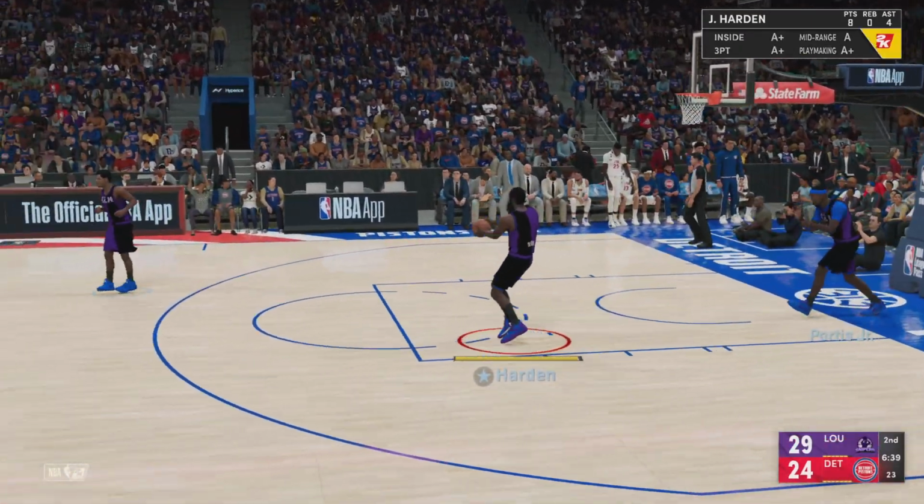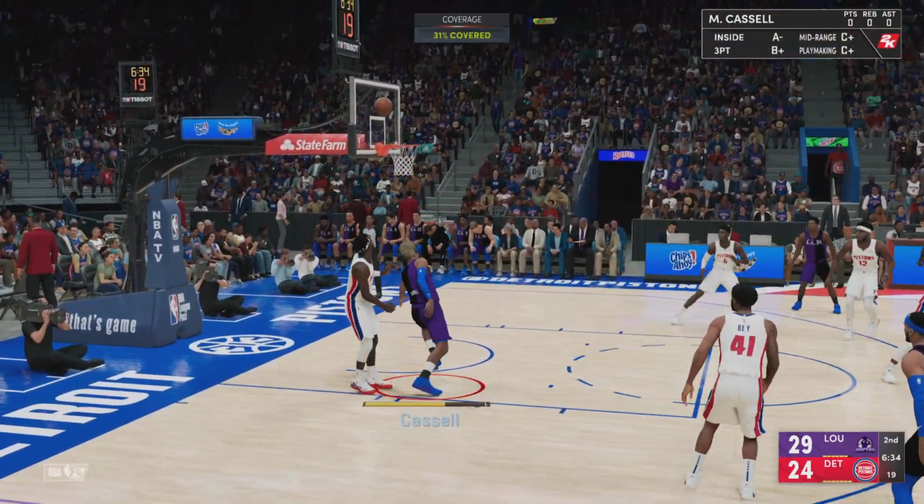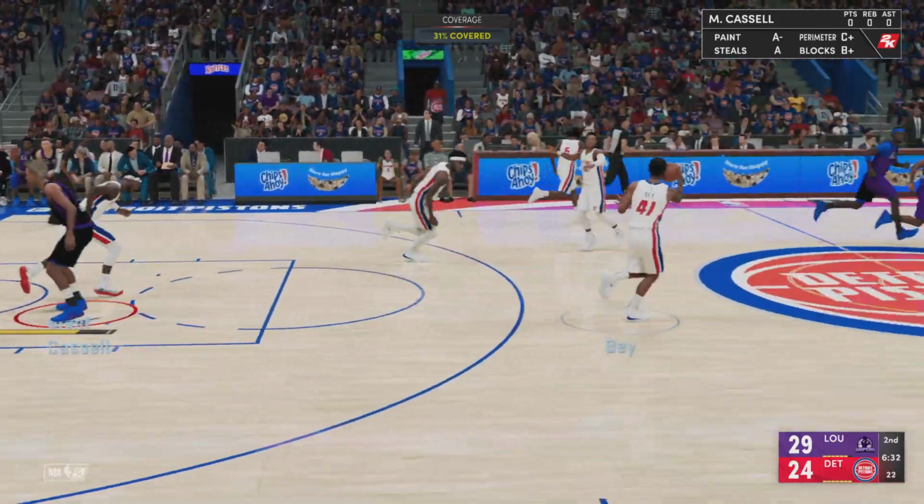Very good awareness from Grant. Just the ability to catch and shoot. So important to his growth. Cassell misses.